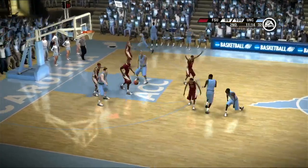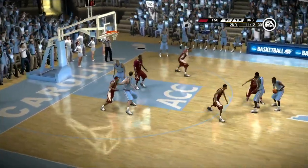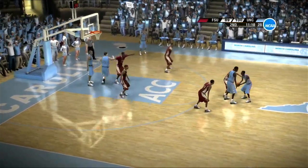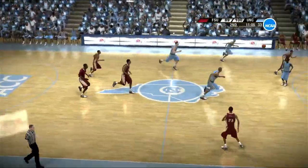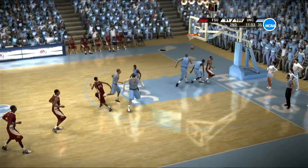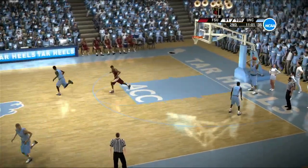High post player flashing. Here's the toss back out from the post. I tell you, coach's dream when your post player can be an exceptional passer. Picked off, gave it up with a quarterback pass. Florida State are on a run right here as of late, Dick.